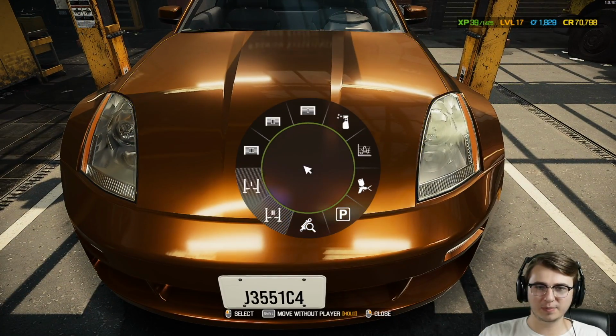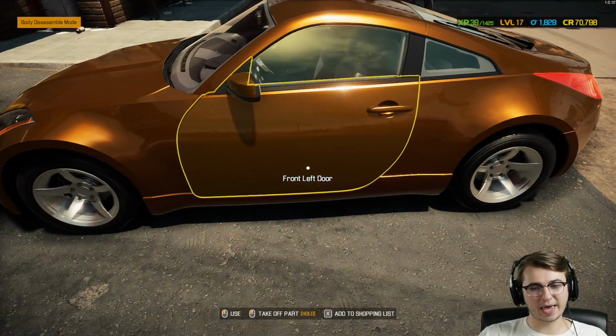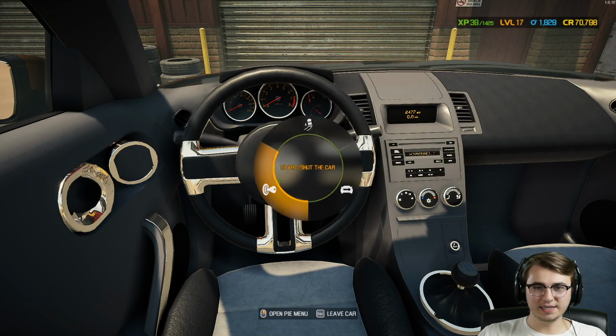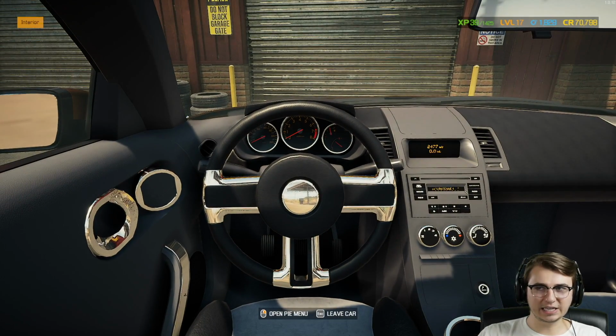Let's go ahead and move it back to garage entrance A. I'm gonna climb in this bad boy. We're gonna see if she can at least turn over. I mean, this lady did drive it here, so you would think it could turn on, right?